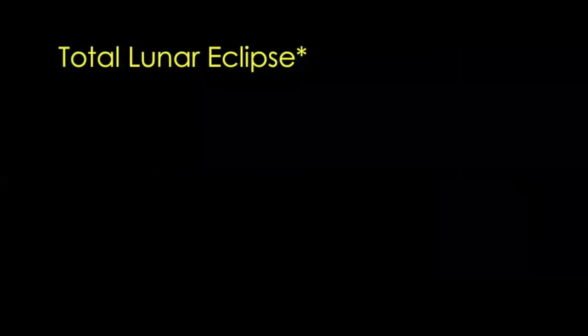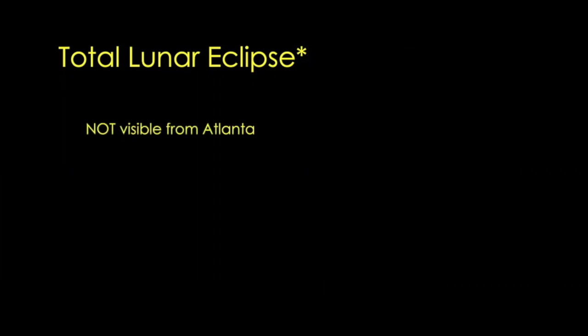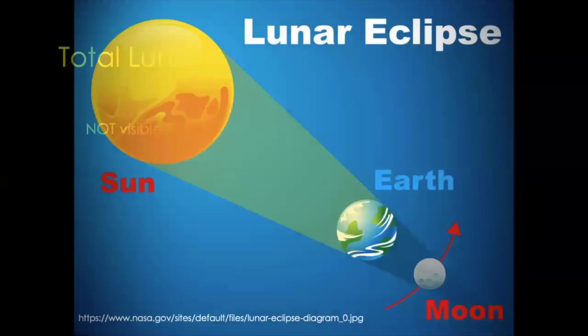With a total lunar eclipse, when the moon is full, sometimes it passes through the shadow of the Earth. This year, we don't get to see it. From here in Atlanta, the sun rises before the eclipse happens.